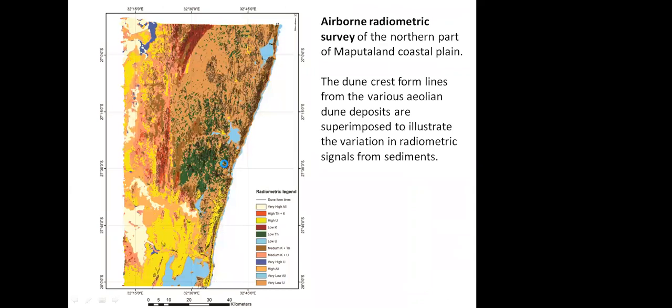But what it also shows is that you just can't take this radiometric data at face value. It certainly does pick up areas and hints at a different sediment source in those areas, but you find areas like this where underneath these dunes of the Kwambanombi formation, you have a different radiometric signature, and we've got to start looking now at why is that different. Now, this work is ongoing. We've got the geological map, we've got the radiometrics, now we're going to start to try to marry the two.